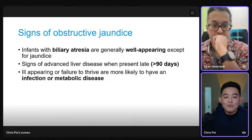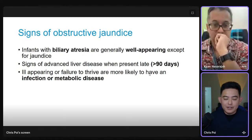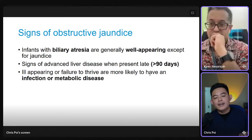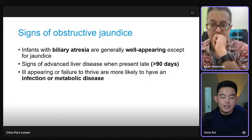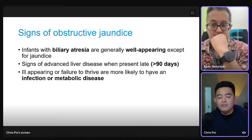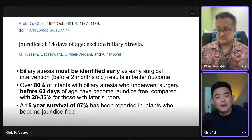So in children with biliary atresia, they are generally well appearing, other than the jaundice. So don't expect to find a very ill child or look for signs of advanced liver disease. Usually when these signs of advanced liver disease come up, the child is already more than 90 days old, and that would be way too late for a surgical procedure, and you've probably missed the boat already. If the child appears ill or is falling off the charts, you want to think about infection or inborn error of metabolism.